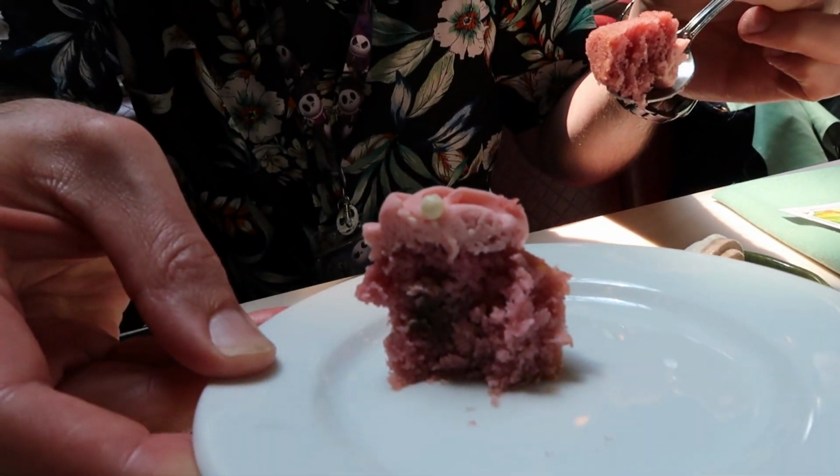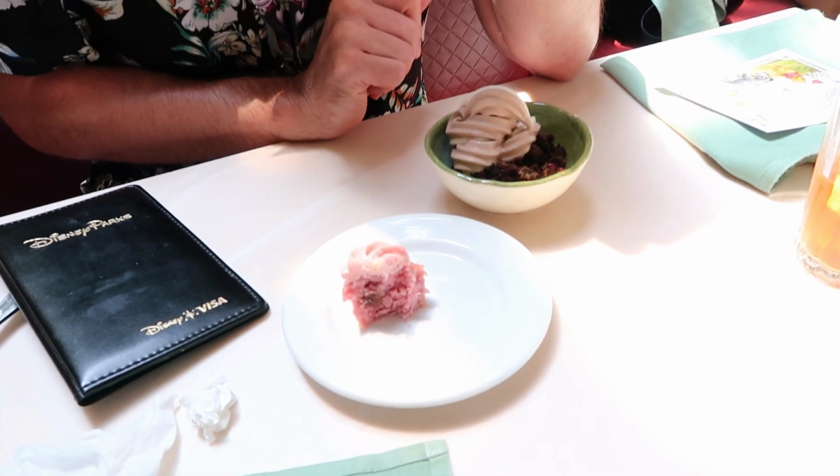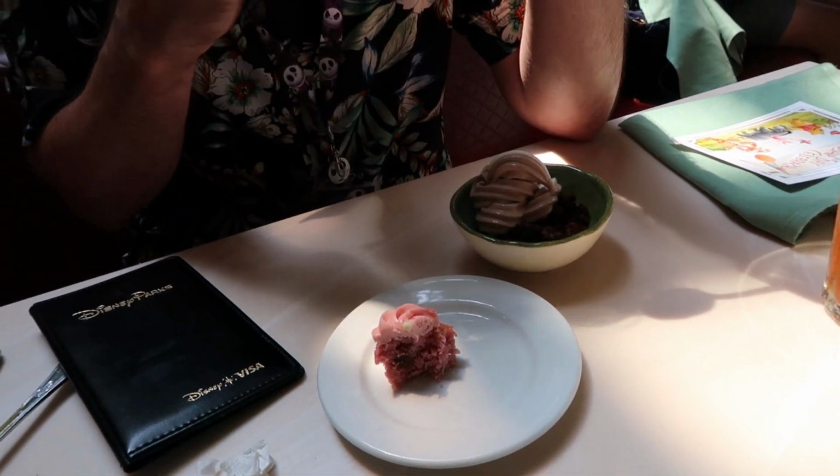There's also tiny... You can see that. Oh yeah, there's chocolate inside it. The camera can't pick it up, but yeah. It's really, really nice. It's really, really light. That's one of the nicest ones. Oh, wow. I'm going to say the nicest one is this one, the loaded baked brownie. But this always comes very close. But this is delicious too.